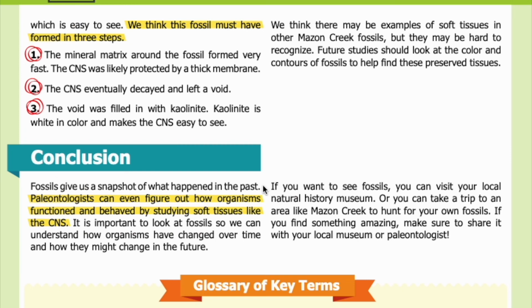Conclusion. Fossils give us a snapshot of what happened in the past. Paleontologists can even figure out how organisms functioned and behaved by studying soft tissues like the CNS. It is important to look at fossils so we can understand how organisms have changed over time and how they might change in the future.